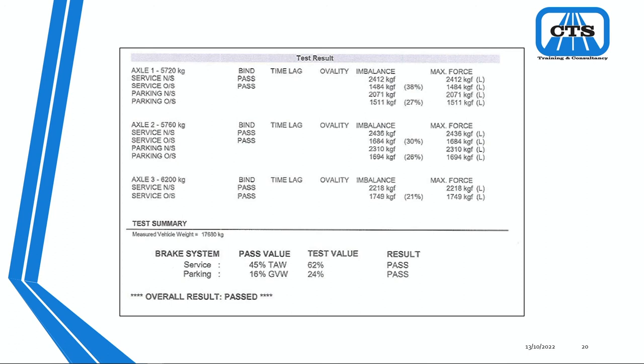Likewise, as we skim through the report, the imbalance is the thing here that I'm concerned with. Great, it's met its service brake, 62% and 24%, but I still need to get that truck back in the workshop and even those brakes up.